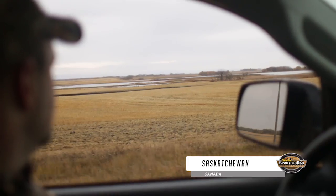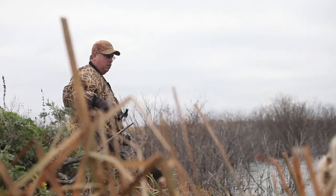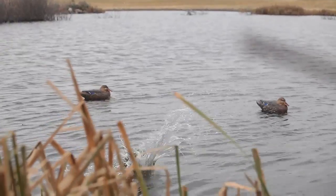After picking up our morning spread, we're actually driving out. We went by a little pond, and we pumped a bunch of ducks off. We decided to run the truck up over a hill, bring about 6 decoys, and set up on a little island in that pond and see if we could get some birds to work.